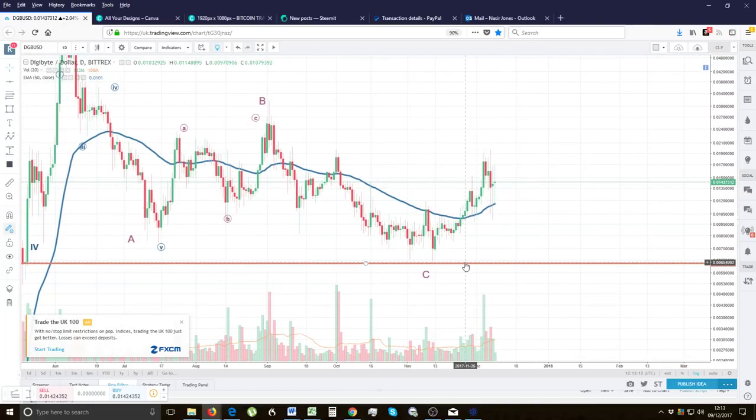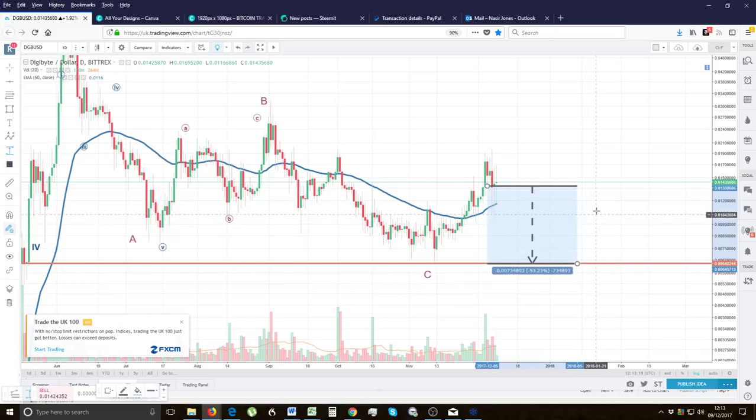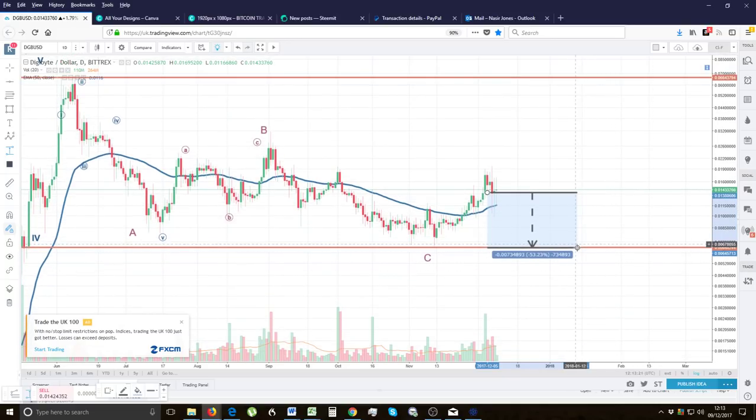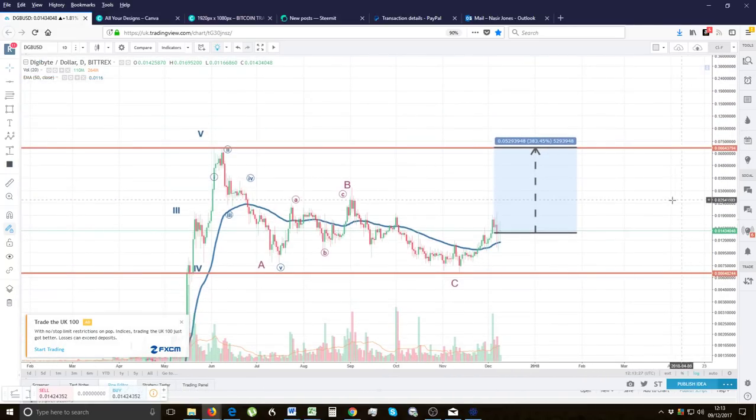You want to put your stop below this price here. I can't see it getting below, can't see it going below this distance. That's 53% distance. But I mean, your gain is at least, as a minimum, 383. And to be honest, I'm projecting a lot higher here.